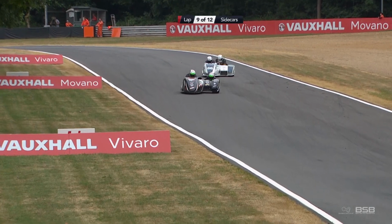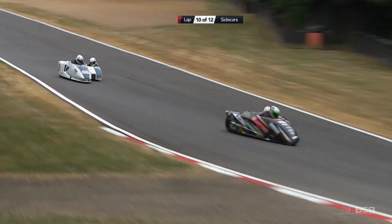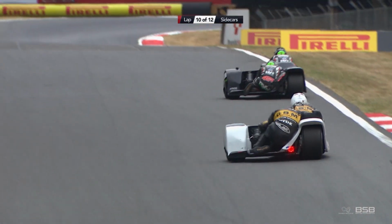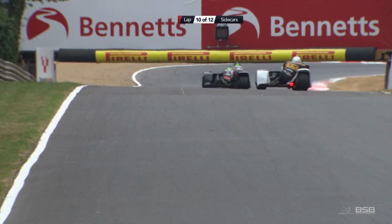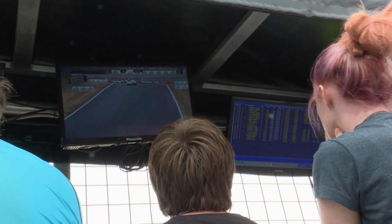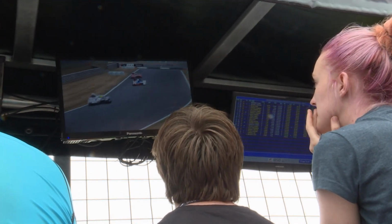Meanwhile, right up the road, ahead of them, Ben and Tom Birchall on target for what's looking increasingly like another runner-up spot. You saw them just disappear out of sight round Clearways, and even further ahead, race leaders Steve Kershaw and Stuart Clark.